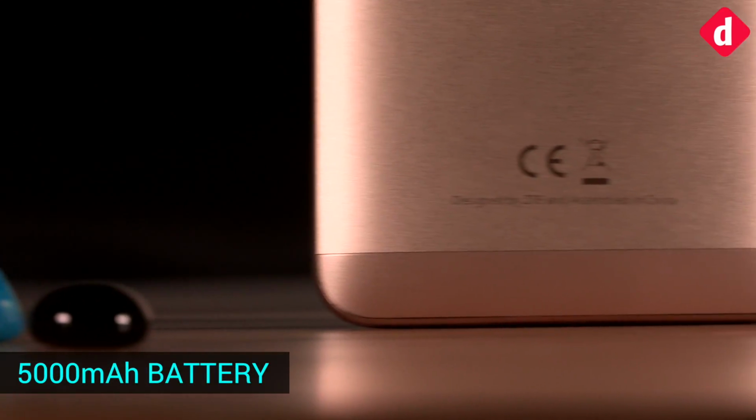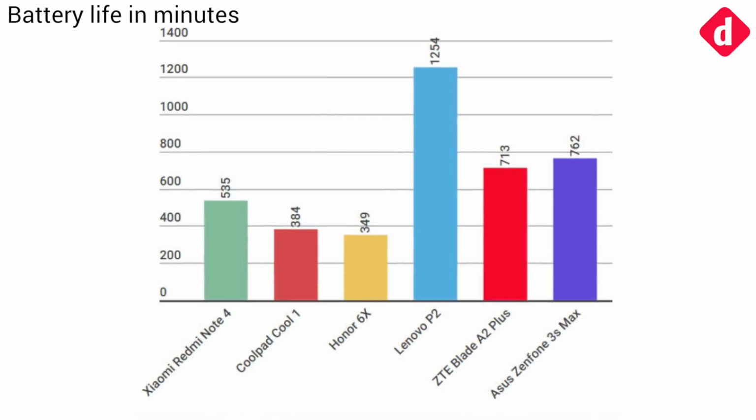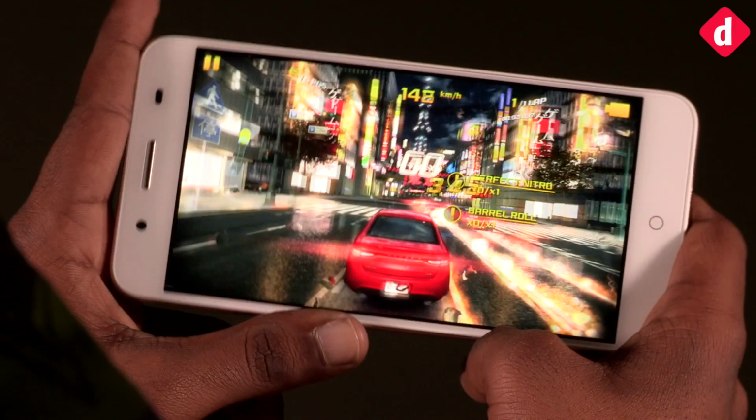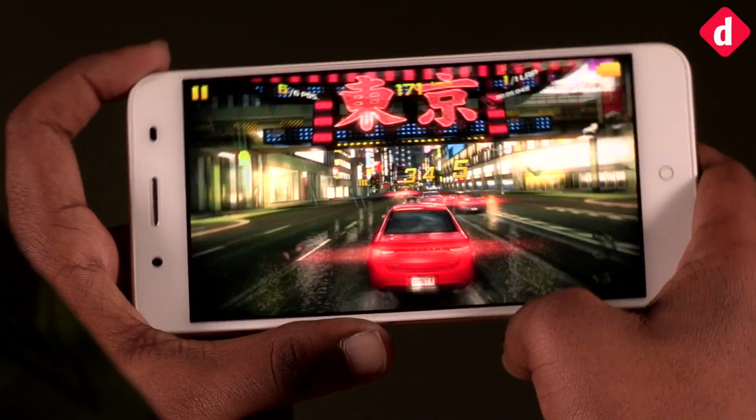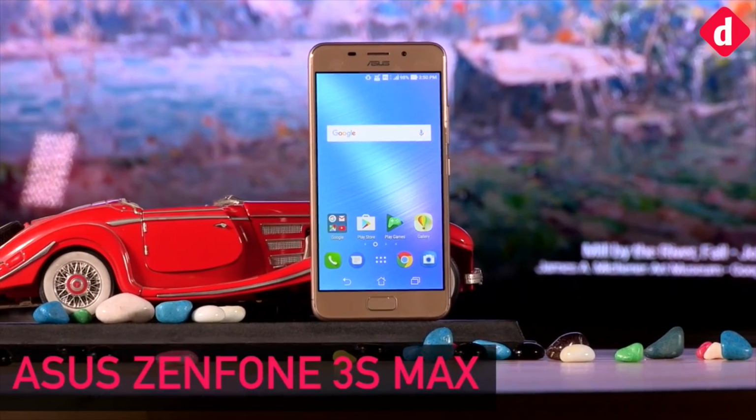The device has a massive 5000 mAh battery that lasts just over 11 hours on PCMark's Work 2.0 battery test. As far as big battery phones go, this is 45% lower than the Lenovo P2 and just about 10% lower than the Asus Zenfone 3S Max.